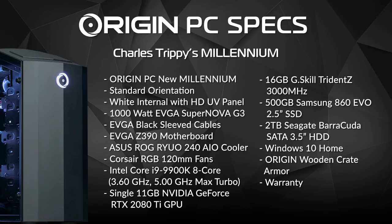Corsair RGB 120mm fans, the Intel Core i9-9900K 8-core, 3.6 GHz with a 5 GHz max turbo boost, a single 11GB NVIDIA GeForce RTX 2080 Ti, RTX on, baby, graphics reinvented, 16GB of G-Skill Trident Z at 3200 MHz, sorry for the typo there, 500GB Samsung 860 Evo SSD, and a 2TB Seagate Barracuda HDD, Windows 10 Home, Origin PC Wooden Crate Armor, and our warranty, which I should have updated this image. My fault.